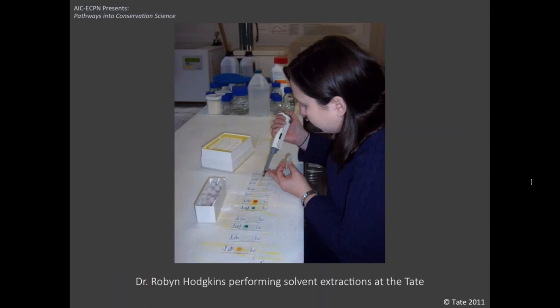The typical type of training would be doing, as I did, three years on a single discipline, paintings conservation at the Courtauld, whereas in the US it's far more common, I think, if not in all the programs, to do a much more general training of many different types of artwork and disciplines in the first year, and the specialty comes a bit later.